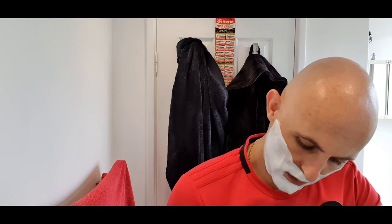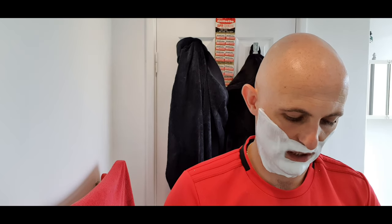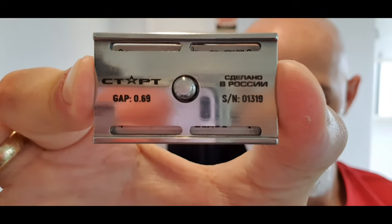And I've got the 0.69 blade gap on it today. In fact, if I just hold that base cap up like that, what's the right way? This is dodgy, dodgy. It should give you a better idea. There we go. So that's the base plate there.